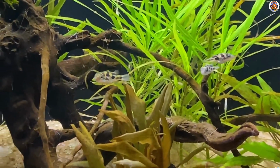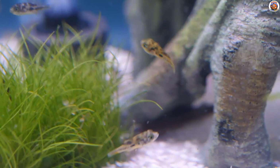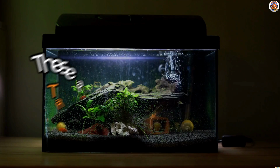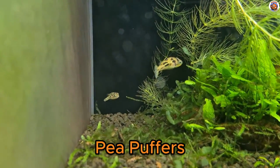Are you thinking about adding tank mates to your Pea Puffer but don't know the right one to add? Worry not, as we got you covered, from their own species to the stunning neon Tetras. These are 10 perfect Pea Puffer tank mates you should try. Starting with more Pea Puffers.